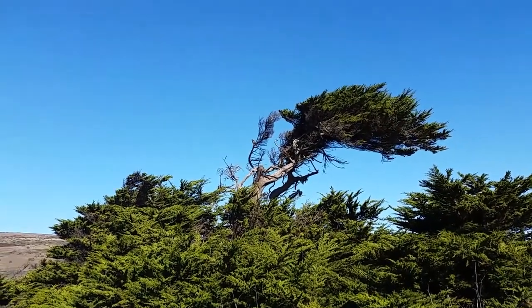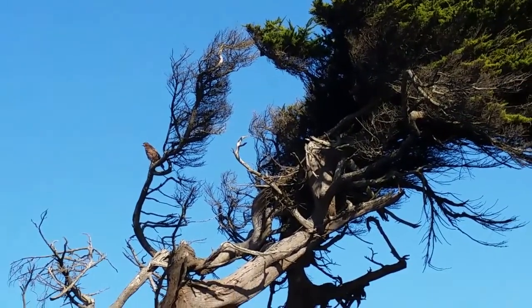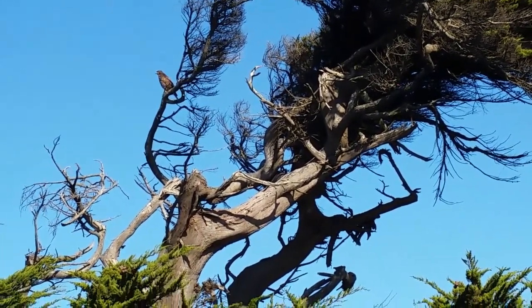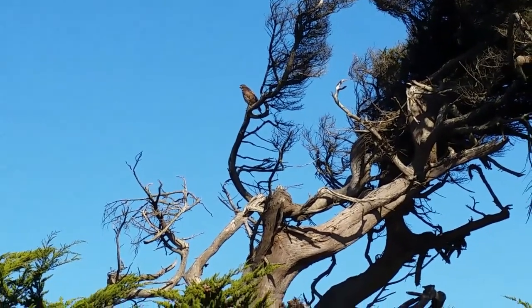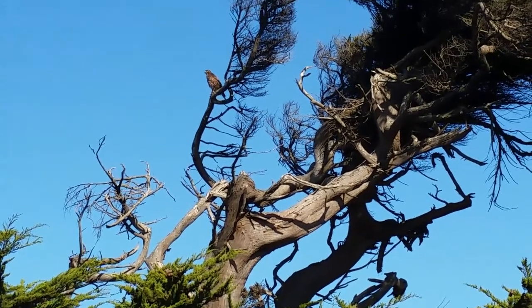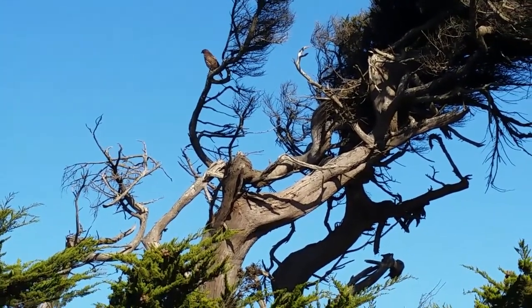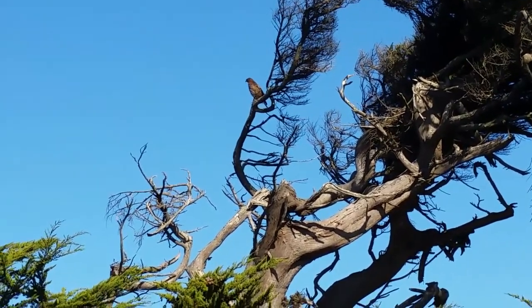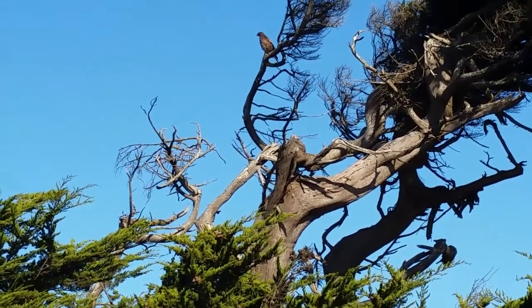Okay, one more time, Mr. Hawk. I hope you can see him. He's right there. And he's got his eye on the ground, looking for something that's moving, I suppose. Very cool.